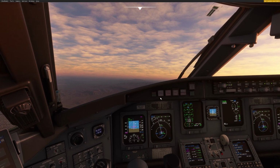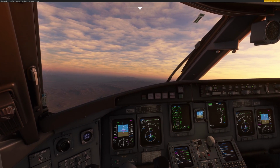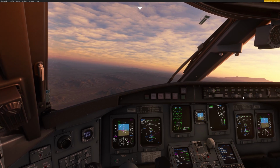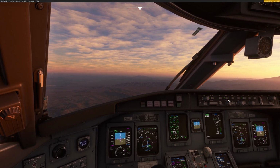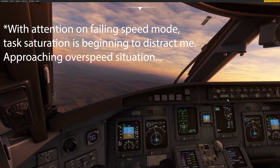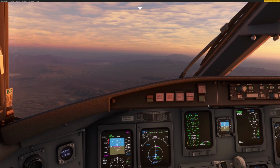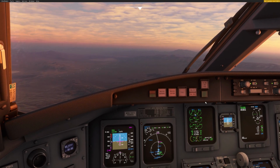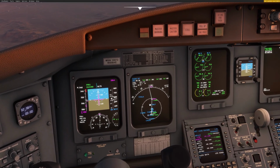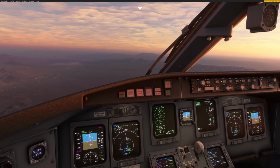Speed mode is not holding our speed. We're going to go ahead and speed up to 290 knots. Actually, 250 knots. And we'll say ATC has cleared us to, let's call it, so autopilot's engaged, but the speed mode's not quite doing what it should. Okay, I don't know why it's not climbing. It might have to do with the restriction. I think we have a restriction, though. No, we don't have a restriction. Why are you not climbing? We need to climb to 340, buddy.